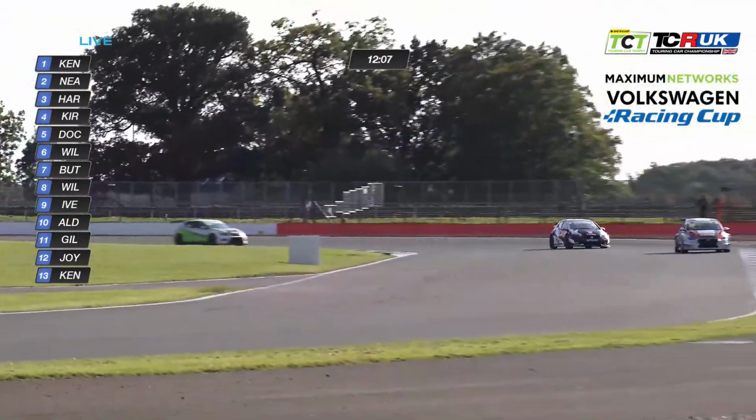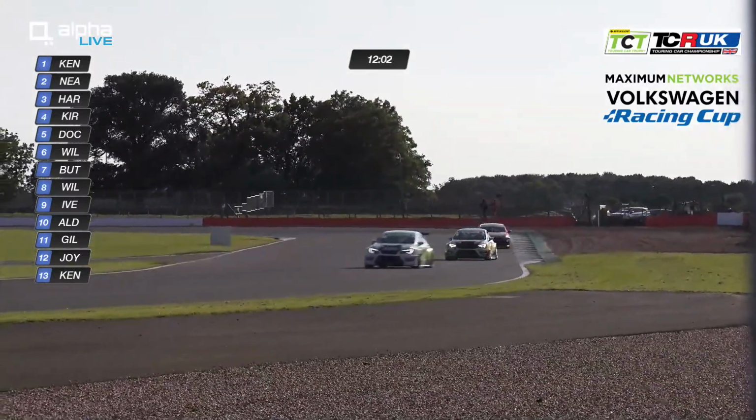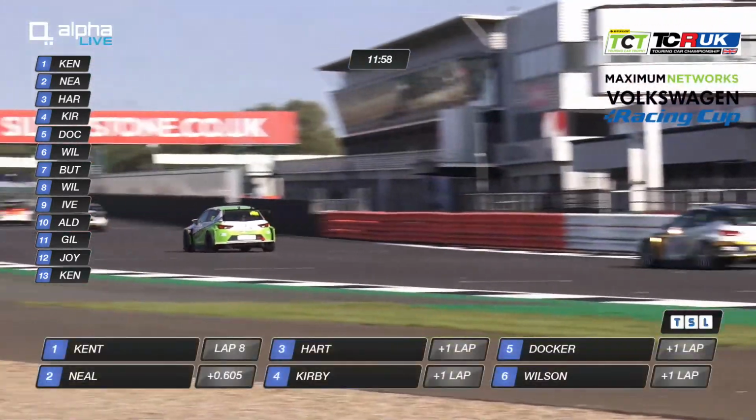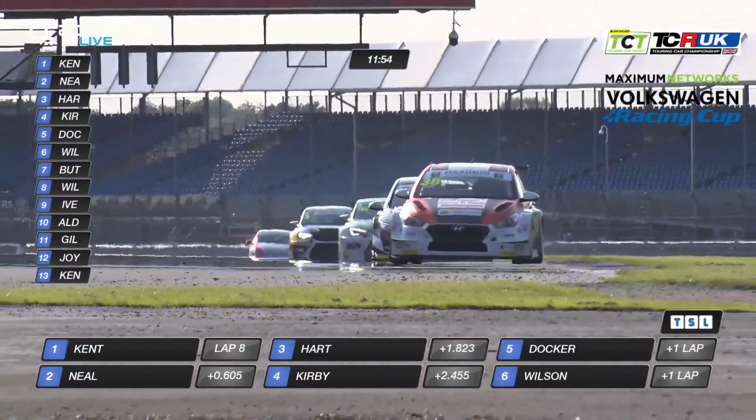So they come out through Luffield. And we've got Richard again. We've got Gilbert slow again on the straight. The car's almost at no revs. It's just come past the commentary box. The top four still right together. Alden following them around, and it's actually not bodywork hanging off the side of it. It's just part of the vinyl from the design of the car, I'm afraid.